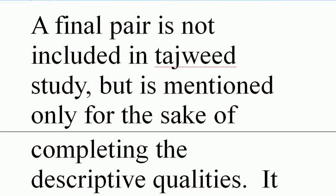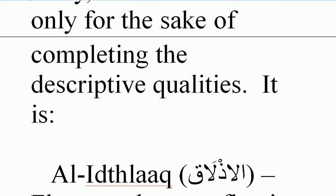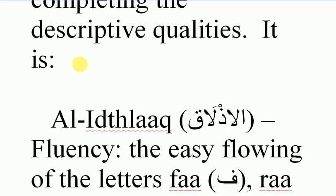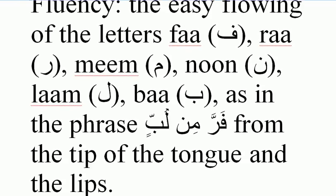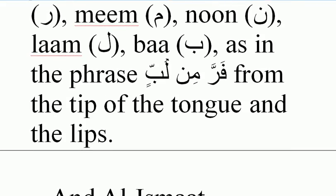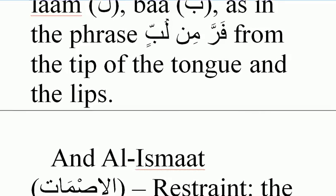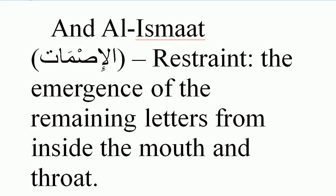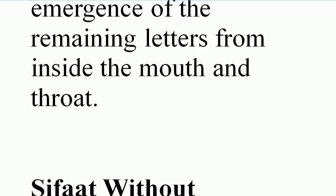A final pair is not included in tajweed study, but is mentioned only for the sake of completing the descriptive qualities. It is al-idlaq, fluency, the easy flowing of the letters fa, ra, mim, noon, lam, ba, as in the phrase فر من لب, from the tip of the tongue and the lips. And al-ismat, restraint, the emergence of the remaining letters from inside the mouth and throat.